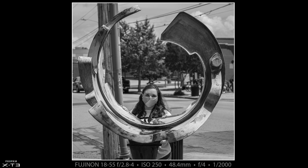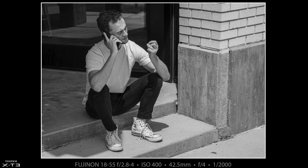And here's a young man just standing in a doorway, as the Rolling Stones might say, killing time in Chattanooga, talking on the phone, maybe trying to meet somebody somewhere. I like this shot a little bit.